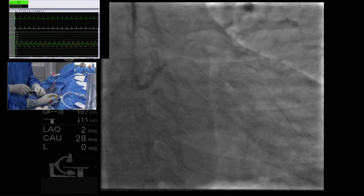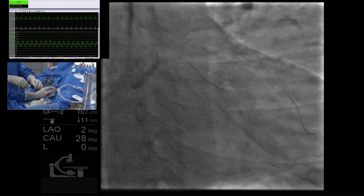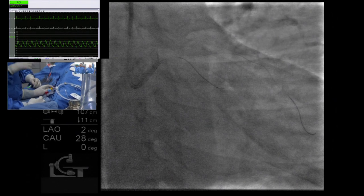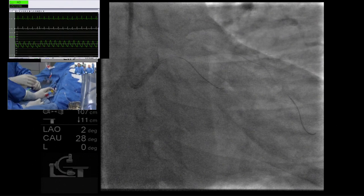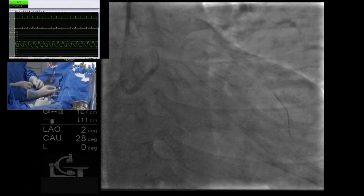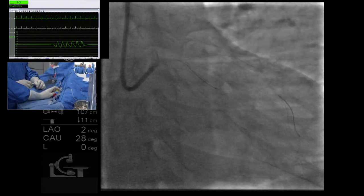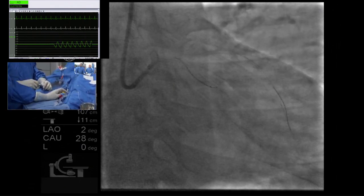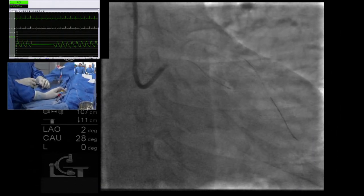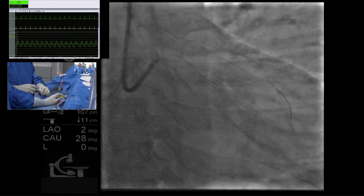Yeah. So, Professor Saito, any comments on what you're doing right now? Okay, I exchanged the wire to Pilot 50 because the lesion itself is quite tight and has complex anatomy. So I understood this lesion needs a hydrophilic wire. But this wire always tends to go to the subintimal space, so I have to be very careful.